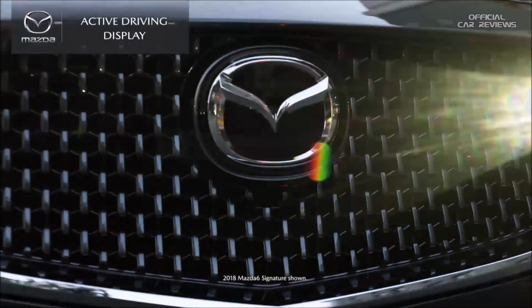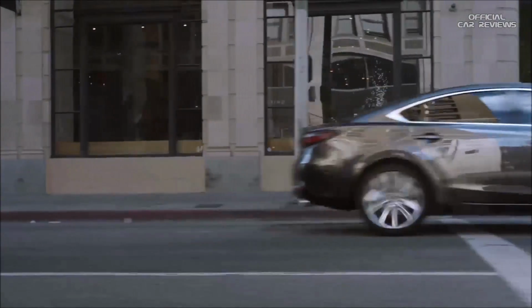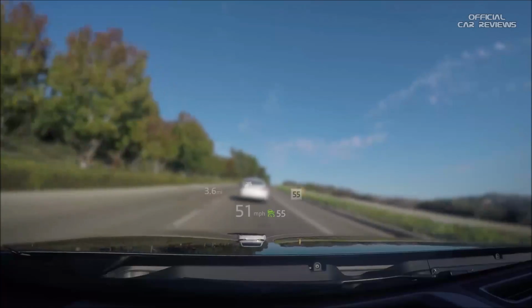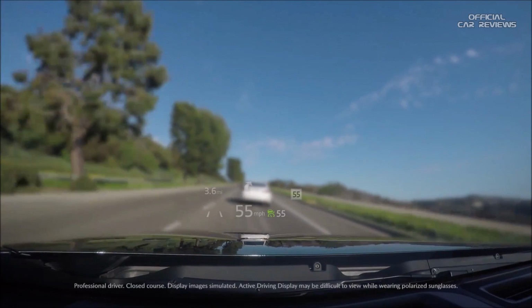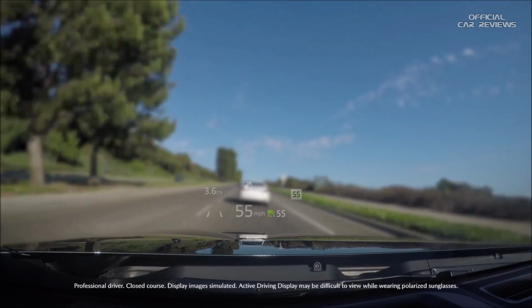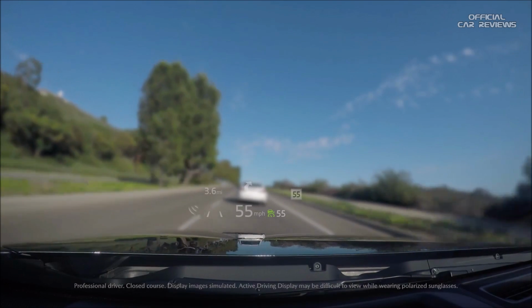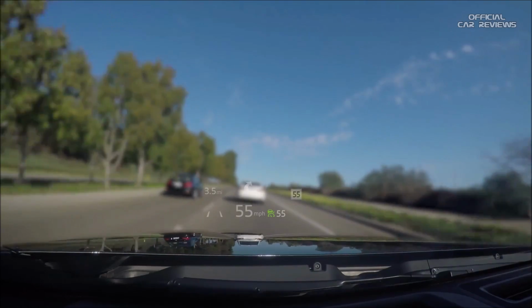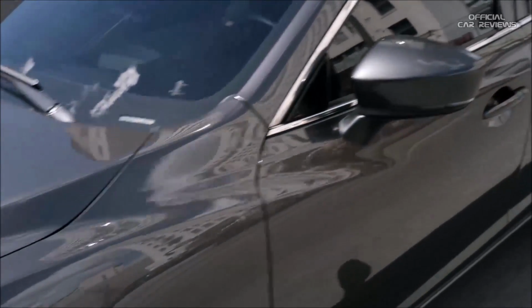Although beautiful to admire, your Mazda's interior is also designed to keep your eyes on the road, which helps you to be more in control of your vehicle and aware of your surroundings. To further that concept, Mazda offers an active driving display in select models. It's designed to project key driving, navigation, and safety information onto the windshield in full color, directly in your line of sight. So you never have to look away for the information you need while driving. Which means every drive can be the best experience possible, every single time.